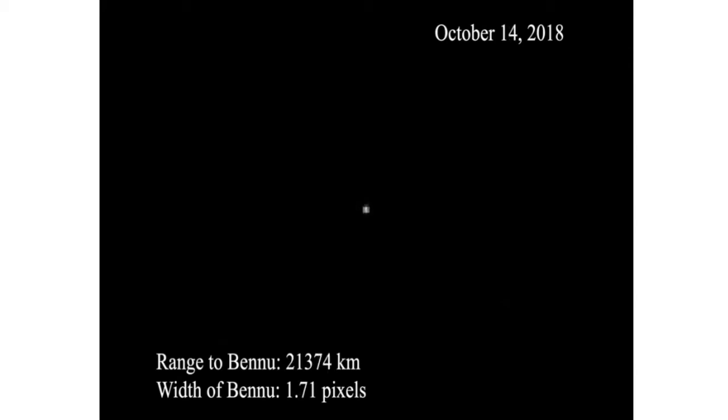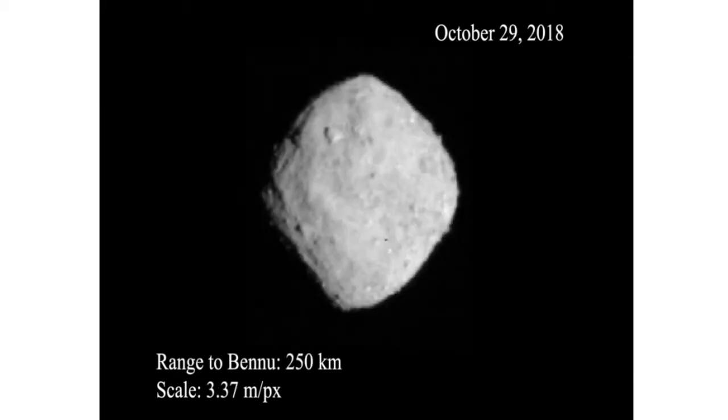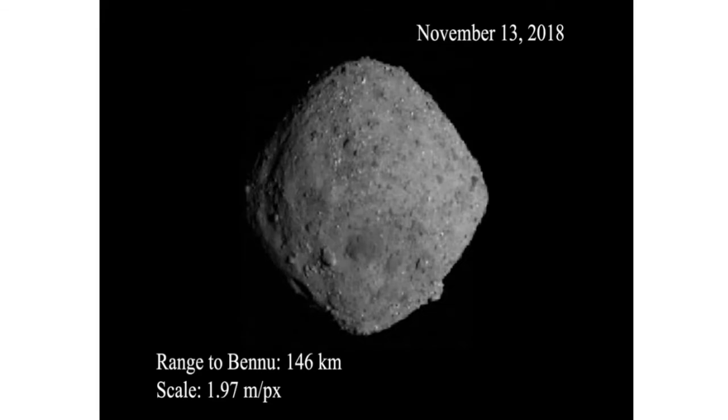Then in reality, we are going fast, as you can see. On October 14, 2018, we have a range to Bennu of 1,000 kilometers, 1.7 pixels. Then 9,000 kilometers, around 4 pixels. Then on October 28, just 14 days later, we are around 650 kilometers from the surface, and the scale of the image is around 9 meters per pixel. Then on October 29, we are 250 kilometers from the surface, and the scale is 3.4. And as you can see, on November 13, we are around 146 kilometers, and we start seeing that there are boulders, possibly craters on the surface, and then there is kind of a surface variegation on it.